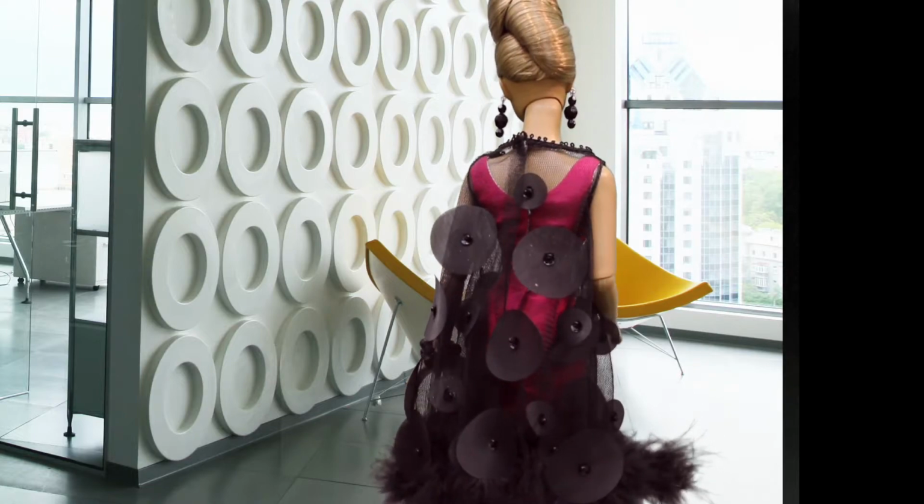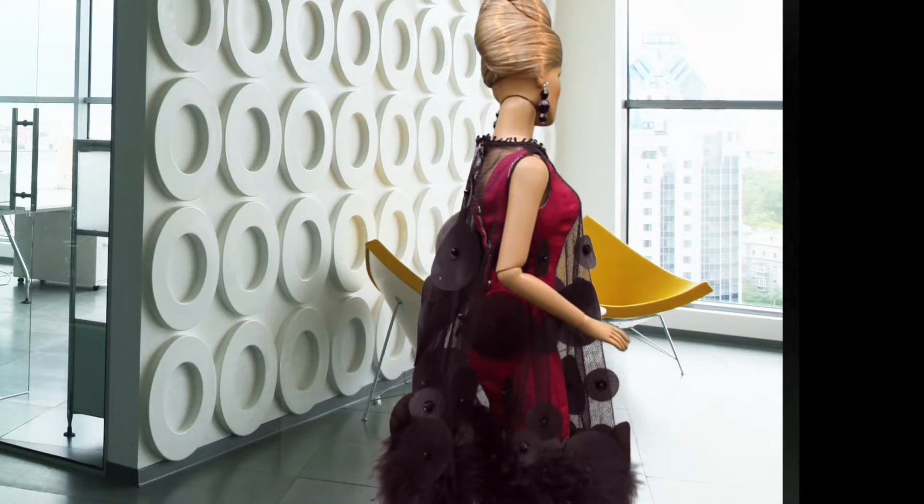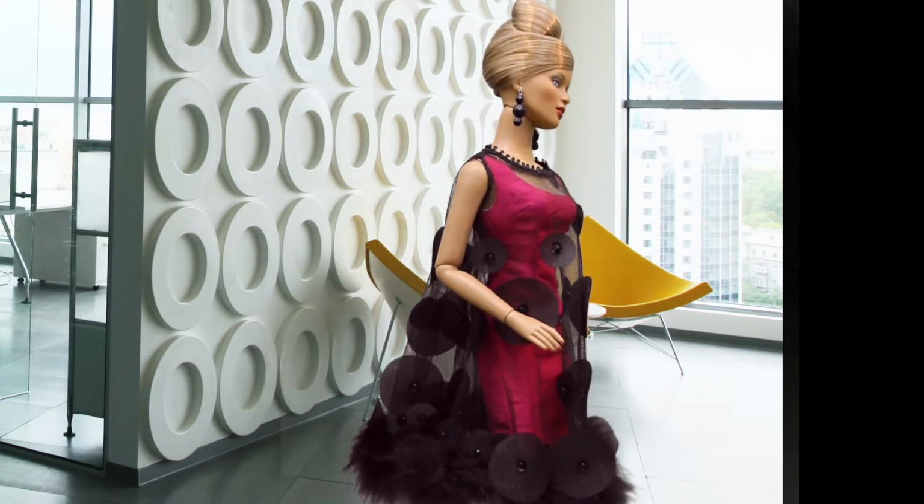Martini Minx Jack is working late at the office, and is ready to hit the bar. She wears Monica Merrill's flipped-out outfit. Both doll and ensemble are from 2008.